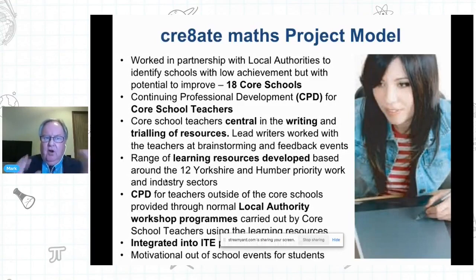Also, it involved continuing professional development for the core school mathematics teachers. And they were central in the writing and trialing of the resources, working with lead writers with whom they worked closely in terms of developing ideas and giving feedback. That led to the development of a range of learning resources developed to use contexts which are based on the 12 Yorkshire and Humber priority work and industry sectors. This was something that was really wanted by the development agency, by Yorkshire Forward.